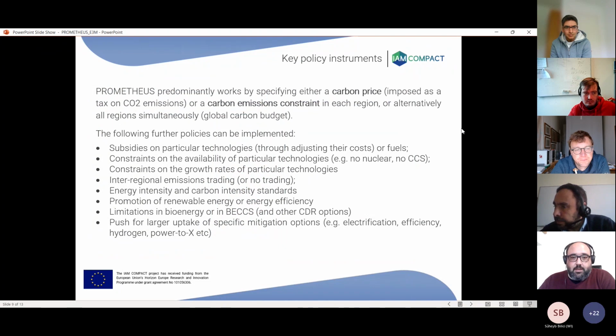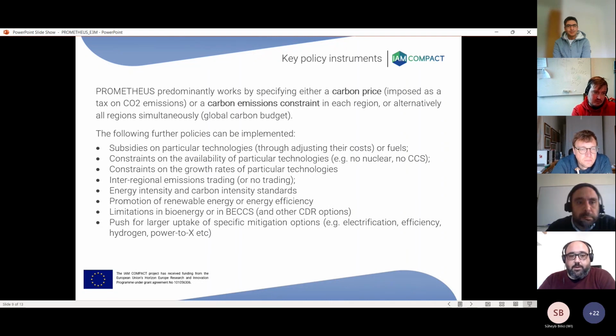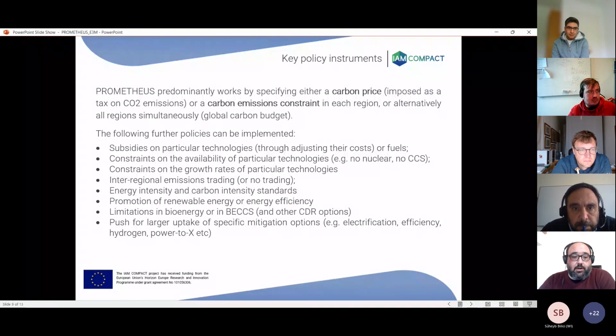On the policy instruments, we mostly work with the carbon price or emission constraints, like most of the models. But on the other hand, we also have detailed policy measures, for instance, subsidies on specific technologies or fuels. We can simulate constraints on the availability or the growth rate of particular technologies, the upscaling potential of technologies. We can promote different fuels like renewable energy or limit, for instance, bioenergy, if this is in contrast to other sustainable development goals. And also quite important, especially for the EU policy debate, we can simulate the energy intensity and carbon intensity standards, which are most prevalently used by the EU in order to regulate, for instance, the transportation transformation.